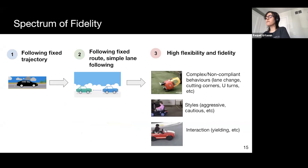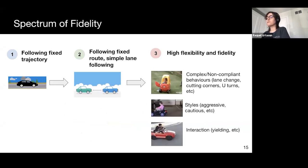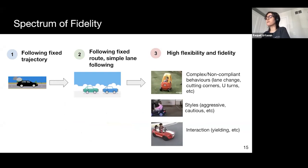There is a spectrum of fidelity with which we can animate the dynamic actors in the sim. At the simplest and inflexible end of the spectrum, we can manually specify fixed trajectories for each actor to follow in the sim. This is in fact how most test scenarios for SDVs are specified. At a more advanced level, actors can execute simple lane following behavior, given a fixed route to follow. But these approaches are all gross simplifications of the real world.